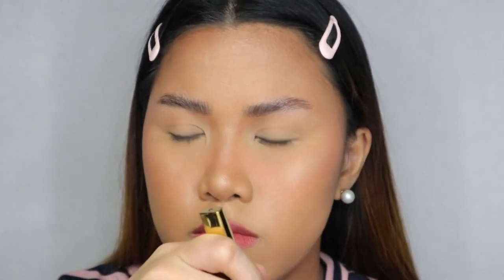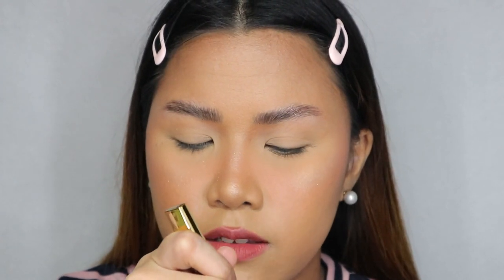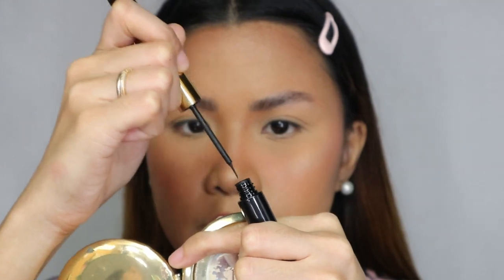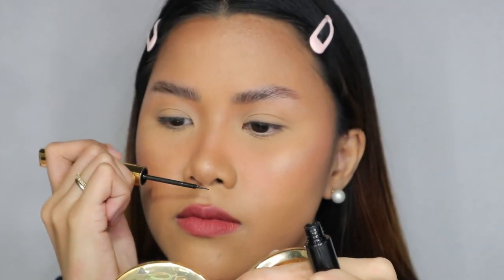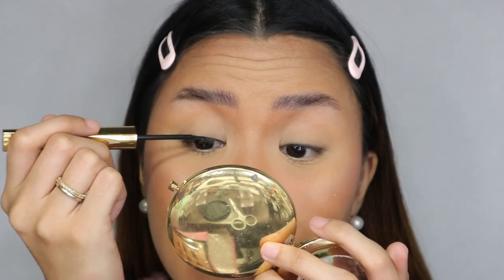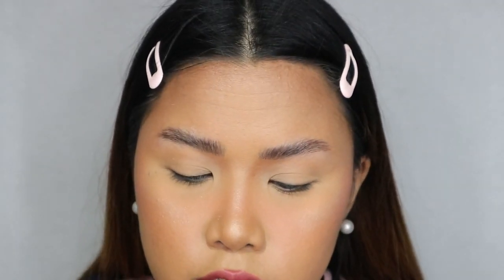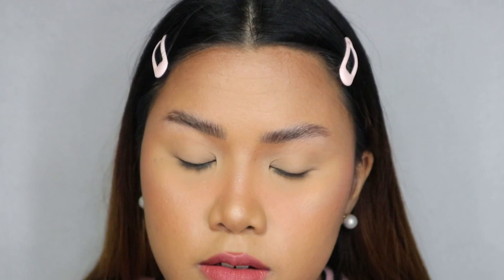Okay, so I'm going to start with my right eye first and we'll see if this works on me. Medyo mahirap lang tanggalin. Okay. Amoy baby powder. First coat, medyo nag-dry siya ng konti. I don't know why. Okay na.